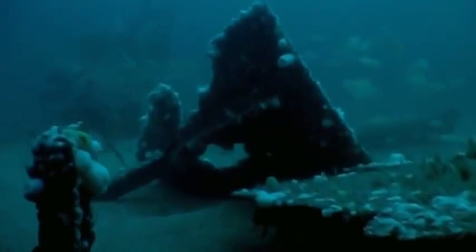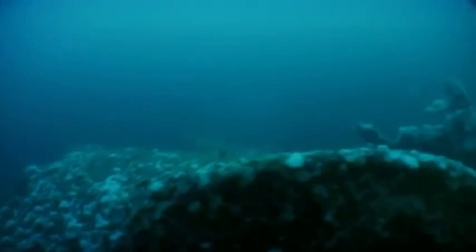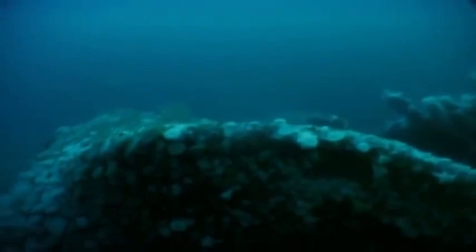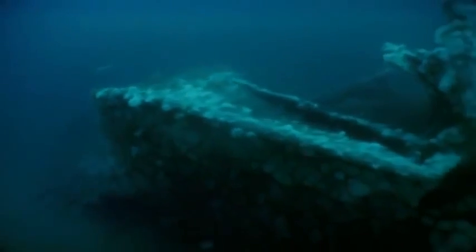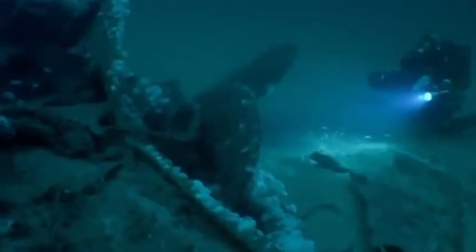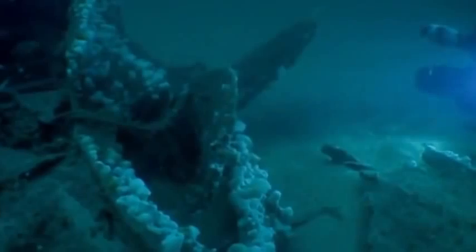The first time we dived the ship, we noticed that she was very broken up, very flattened, lying on the port side, very little sticking out of the seabed. The bottom of the hull had been hit and bent back. We're not sure by what. Could be a collision or something on the surface. She's just so badly corroded and beaten up, it's just impossible to identify her.